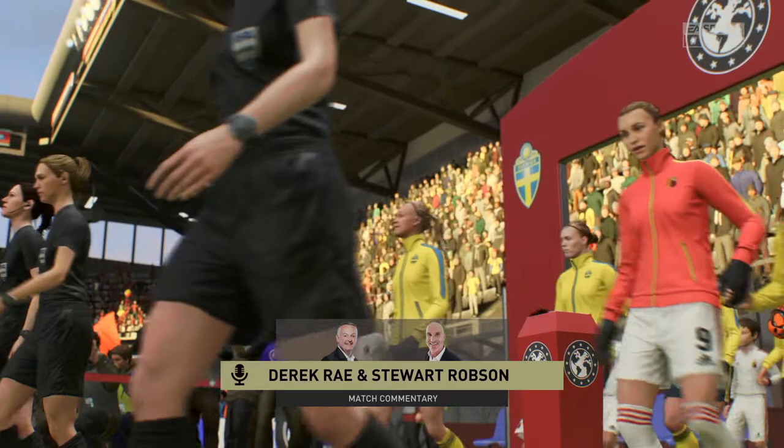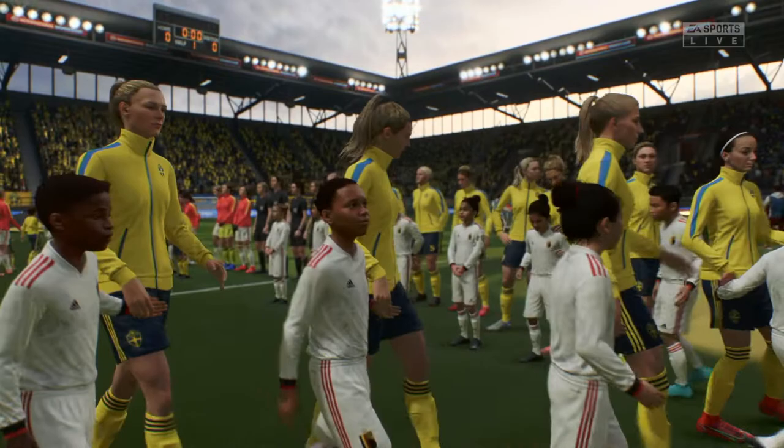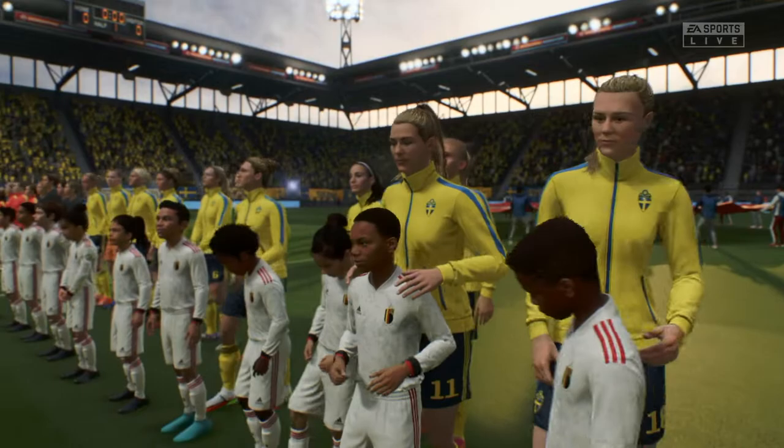And everyone here on tenterhooks, you'd have to say with good reason. It's Sweden and they take on Belgium. Well, Derek, when looking forward to this game, you can't help but notice there are some great matchups all over the pitch, particularly in those central areas. Whichever team wins more of those battles will win the game.